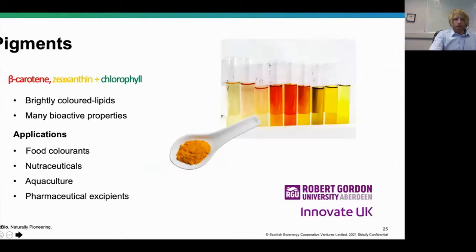Next slide, please. So my work, however, has been focused on the other bioactive molecules in spirulina and their commercial application. So spirulina is really this fantastic color box. It has green, blue, red, and yellow components, which therefore gives us massive potential to make virtually every color under the rainbow. Of key interest to me are beta carotene, zeaxanthin, and chlorophyll. Again, these molecules have various health promoting qualities: antioxidant, anti-cancer, lower blood pressure, and they're regularly formulated into nutraceuticals and food actives and pharmaceuticals as well.